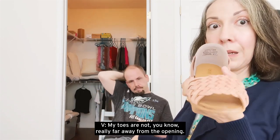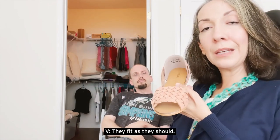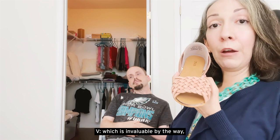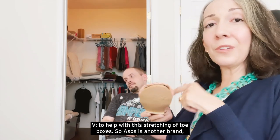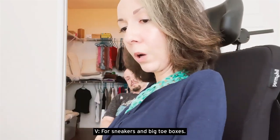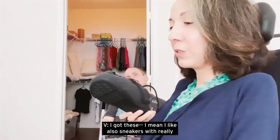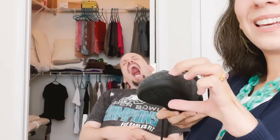My toes are not really far away from the opening. They fit as they should. I did have to use a shoe stretcher, which is invaluable, by the way, to help with the stretching of toe boxes. So ASOS is another brand, and they have some really cute styles. For sneakers and big toe boxes, I got these. And I also like sneakers with really thin soles.